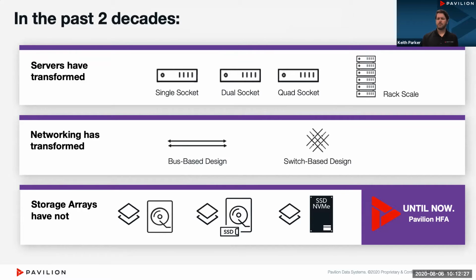But what about storage? Storage has not gone through a similar evolution. Sure, there have been some changes to the drive interfaces and the media as we move from SCSI hard drives, SAS-based disks, then to SAS SSDs, and now NVMe SSDs. But the fundamental underlying architecture of the latest all-flash arrays today is exactly the same as the architecture we'd find in a SAS array from 10 years ago or a SCSI array from 20 years ago.